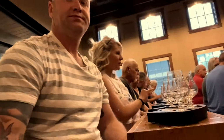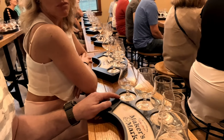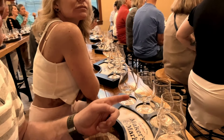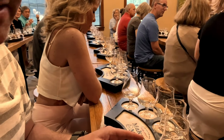I think that one's my favorite. Number 4 is going to be very sweet on the nose, but the nose does not match the palate. 90-ish, 90, 91 proof. It was okay, and then you get the spice on the palate, especially in the front of your palate. That was the Cash in the Strength, number 2. Number 3 was Maker's 46, smooth the rest of the way. Number 4 was their private select.